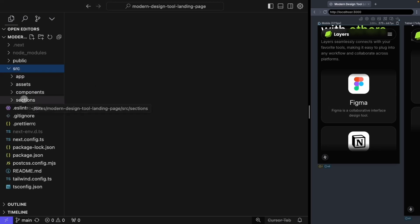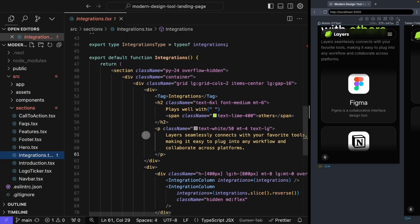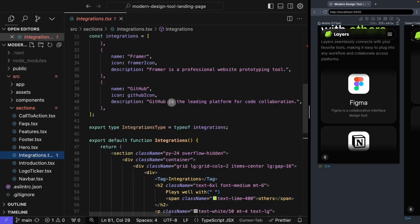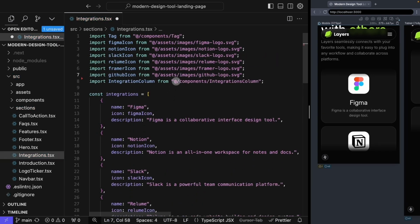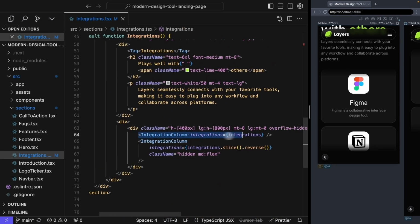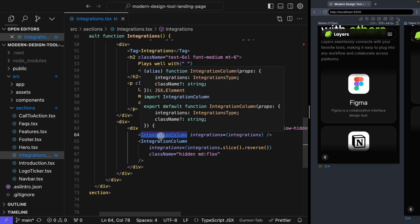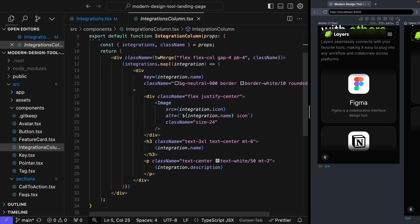Let's go into source, into our sections, and open up our integrations.tsx file. And you can see that we have our integrations here on the top. It looks like we don't need this next image because we didn't use it anymore, but we're importing our integration columns. And I think that's where all of our integrations, including our animation, are going to be stored. So let's go ahead inside of that integration column component, and let's take a look at what we can change here to ensure that our integration animation can happen.